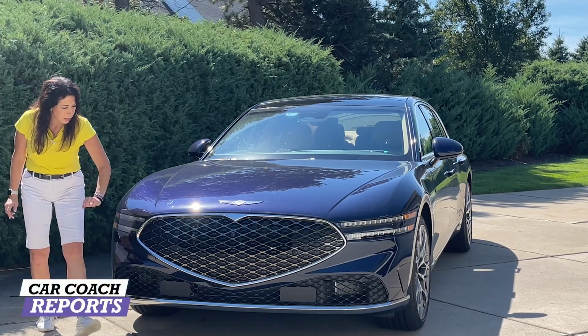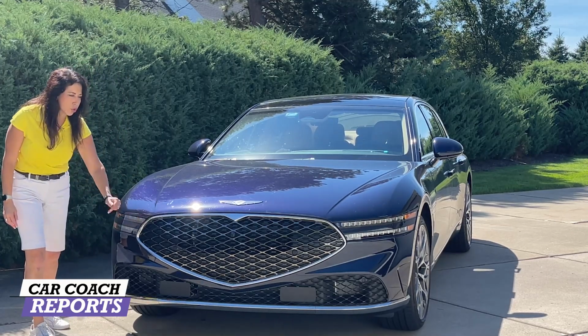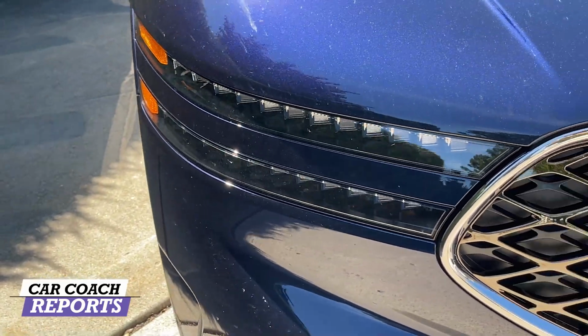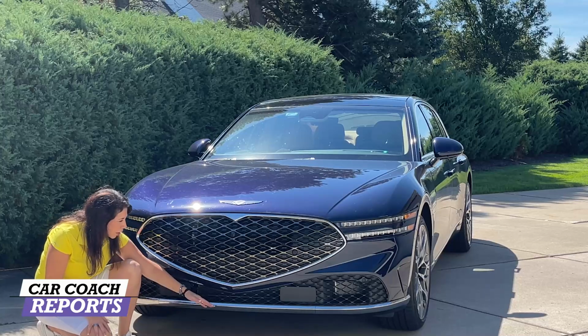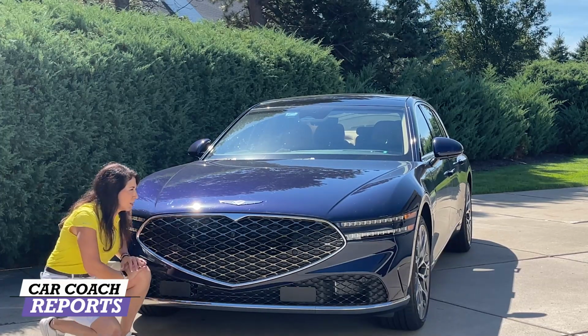You're going to notice these LED lights, very common with the Genesis lineup with the two stripes. The grille is a little smoother, a little sleeker, and it has almost a secondary depth to it. You can see the black behind the black chrome, very classy, very clean. Down here you've got your chrome strip, again, all about class and polish and the new Genesis logo.